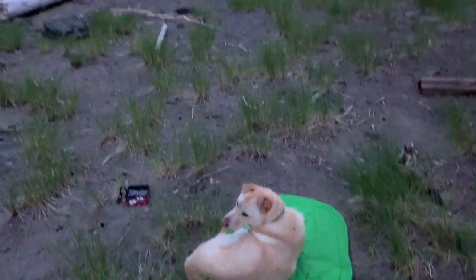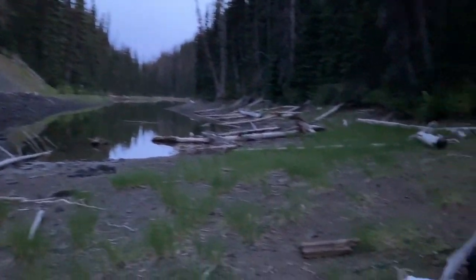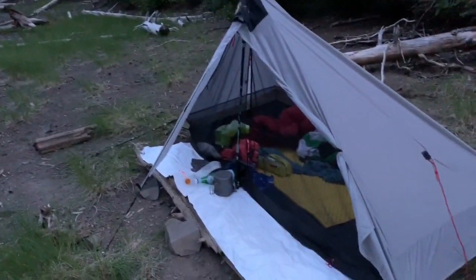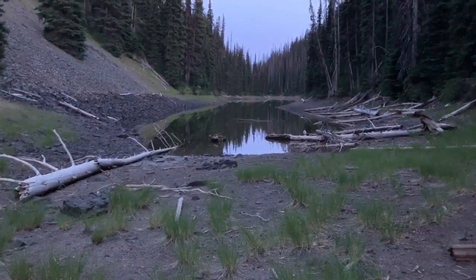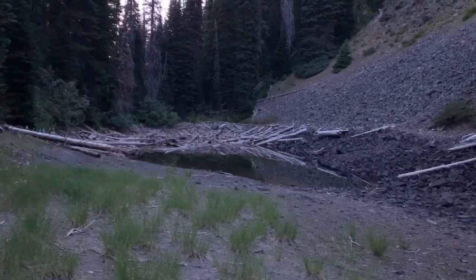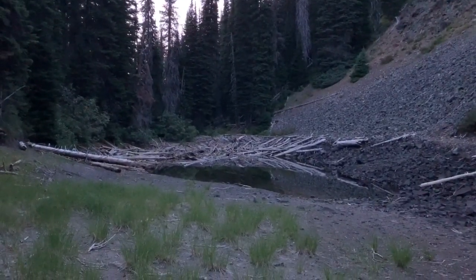Well, it's 8:30 on day 3. This is our camp. Kind of not what we planned. It turns out there's a lot of blowdowns on the last 5k before the junction that we were going to camp at, which is a k this way.